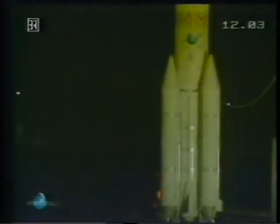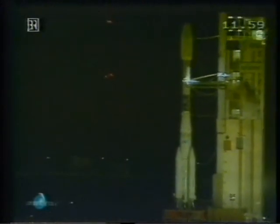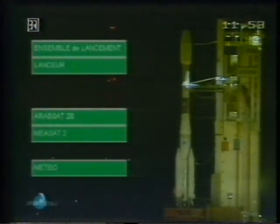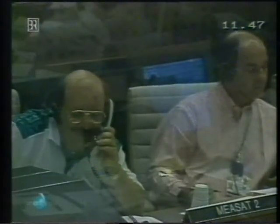12 minutes and 5 seconds, counting down for tonight's Flight 92 of the European launcher Ariane. These two satellites together weigh 9,200 pounds. And Measat, this particular Ariane 4 has been specially configured to handle that payload.